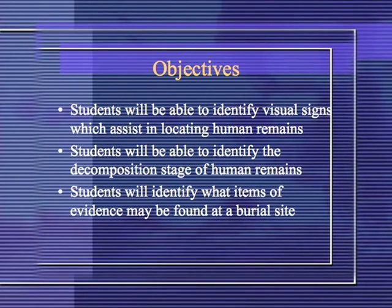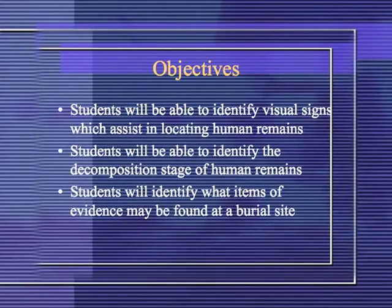locating remains. That's one of the more difficult things we'll do. Actually processing the remains isn't that difficult. Finding them usually is. You should be able to identify the different decomp stages and identify what items of evidence we normally find at some of these scenes and what you should be looking for.